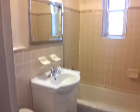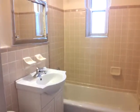It's the linen closet here. It's the bathroom, all renovated, very clean. It's got windows in the bathroom.